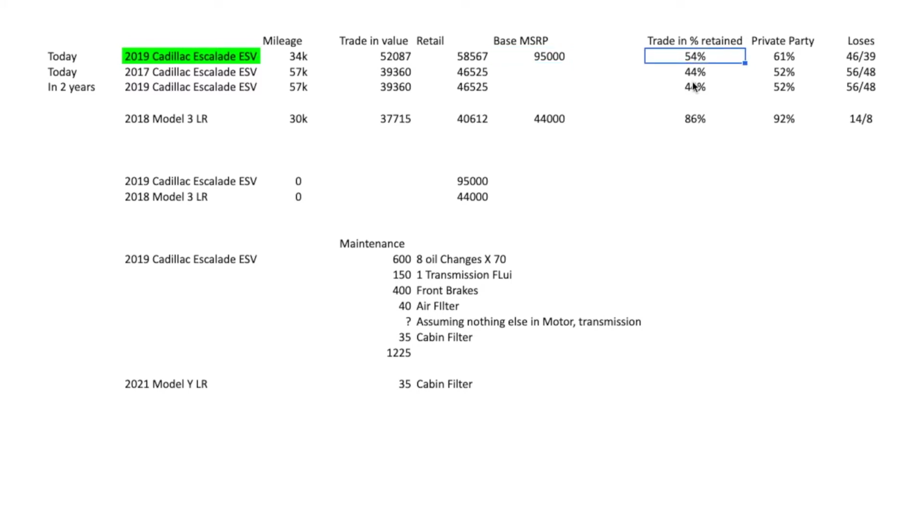If we go to trade this in at a dealership, it's going to have lost 46% of its value. It's going to retain 54%, but the loss is 46%. If you do a private party sale, you might be able to retain 61% of its value, so it's lost 39%.